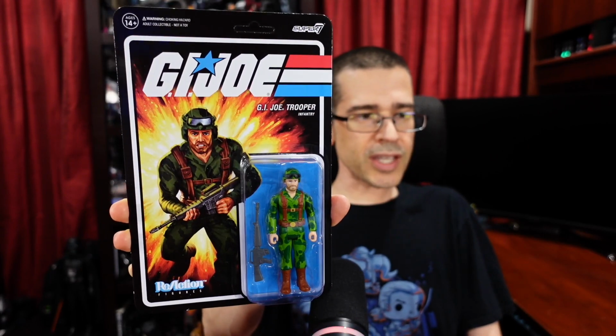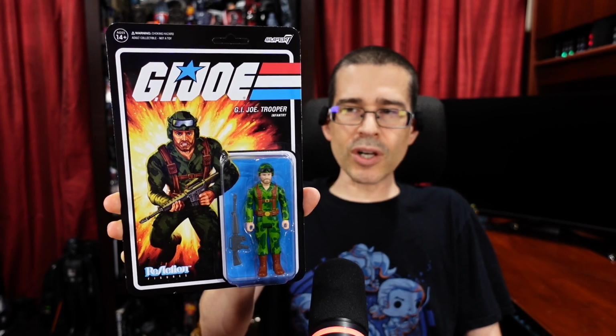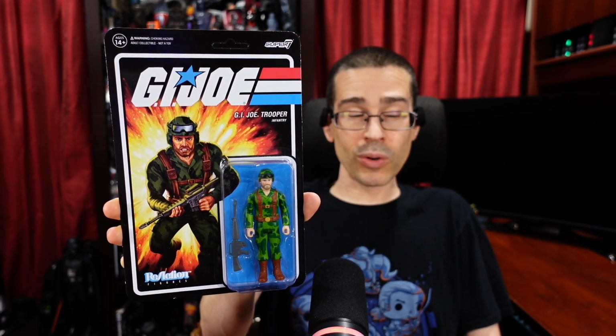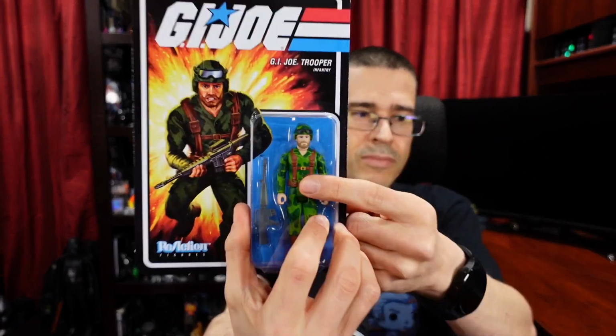Nice. They released some new Joe Troopers. These are in camo fatigues. So the thing that's cool, but also frustrating, is that for these Joe characters, they've released 9 different skin variants, and I'm not going to be able to get all of them. So I can't be a completist. I can be a completist in terms of individual types of characters, but not in terms of these, because there are 9 variants.